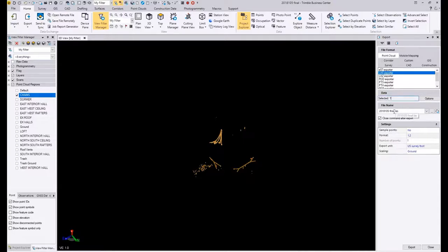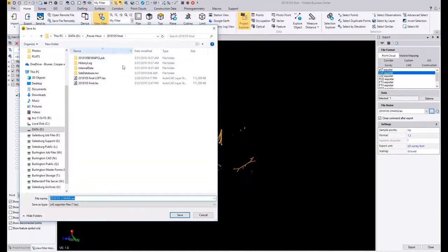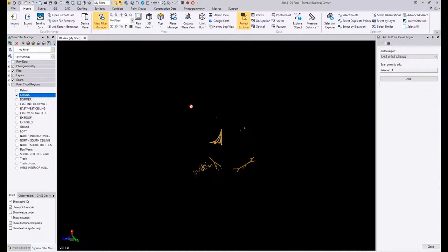Yeah, perfect. So here, I'm going to name it. That's our job number. So I'm going to just name it chains.las. It'll default to where your project is stored, where you're working from. So hit save. I'm in US feet. Export. And it's going to go through there. It's going to export it.